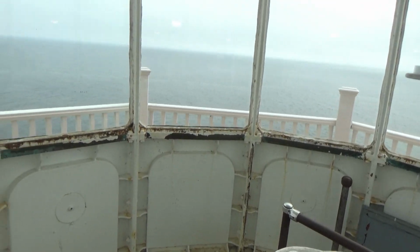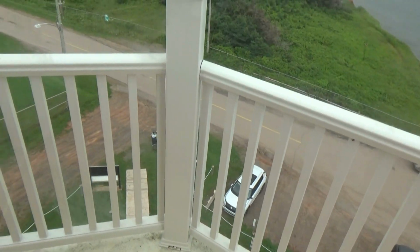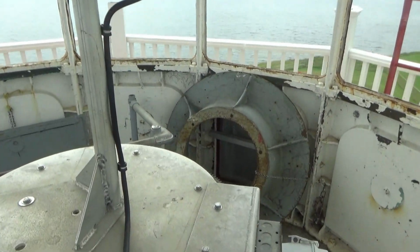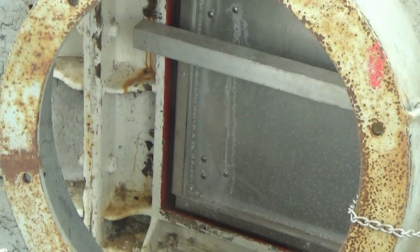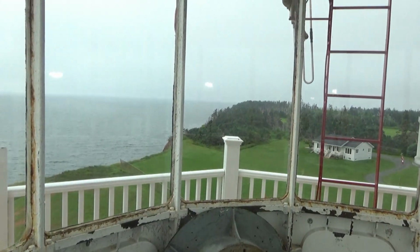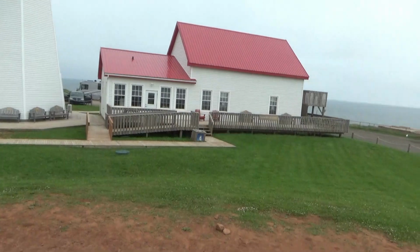Up here at the top, I was wondering why they have this outside walk around and then a fence around it. Because I don't see any way of getting out there. But I see now underneath here, there is a really small door. So the lighthouse keeper can get out to the outside walk around if he needs to. Well, now let's look around the grounds here.